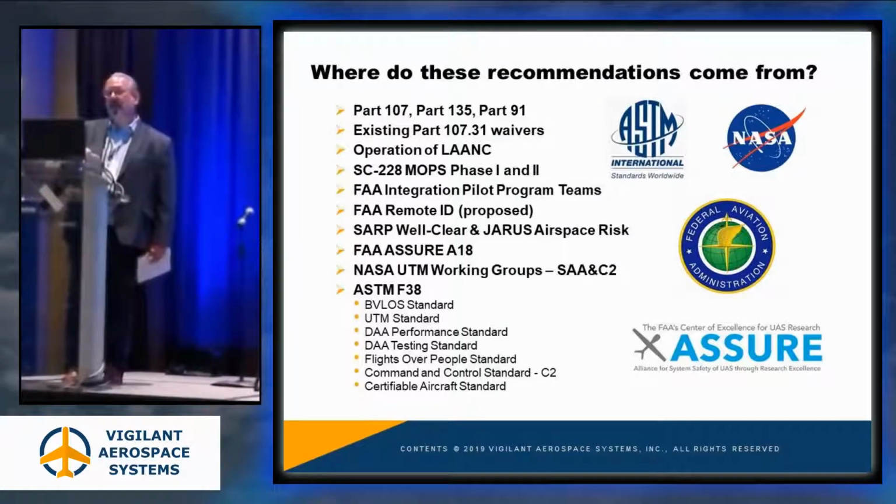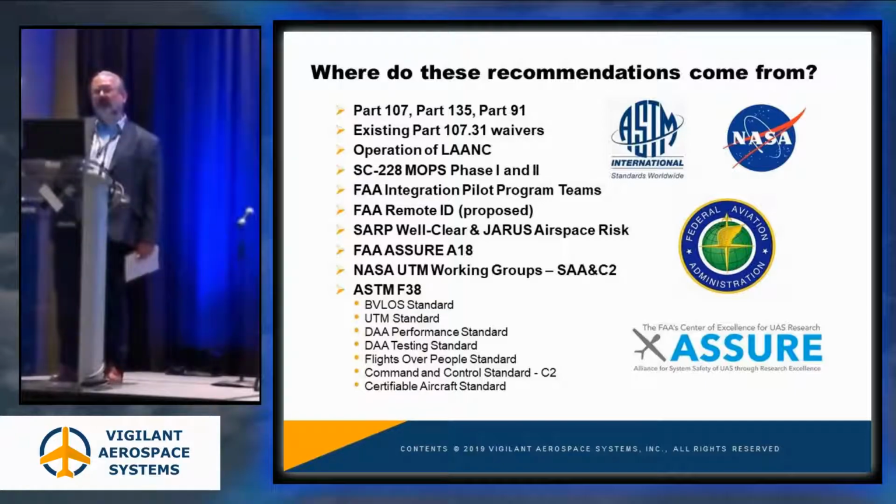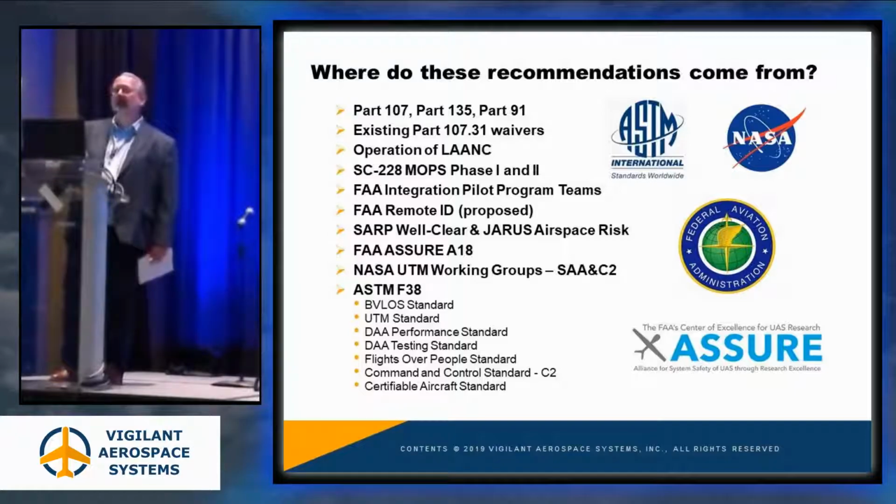We are planning to be part of the FAA ASSURE A18, which is a new program for the next stage of ASSURE's detect and avoid and unmanned safety research. And so we've started being involved in that. We're on the NASA UTM working group for sense and avoid and command and control for UTM. And then finally, I'll just mention we're on ASTM F38 and the various standards. I mention all that because you'll likely have questions about why we recommend some of the things that we do, and I'll probably refer back to some of these things.